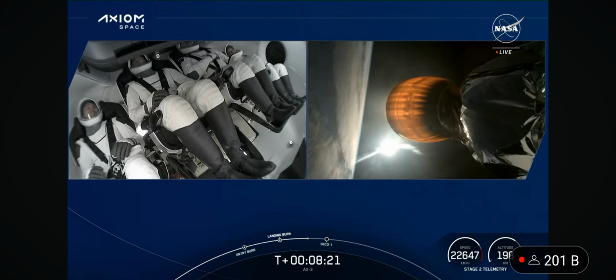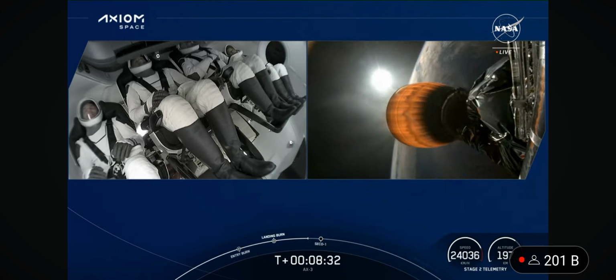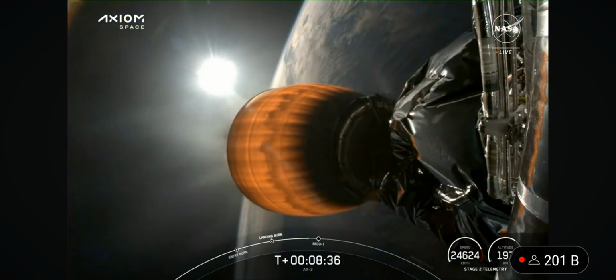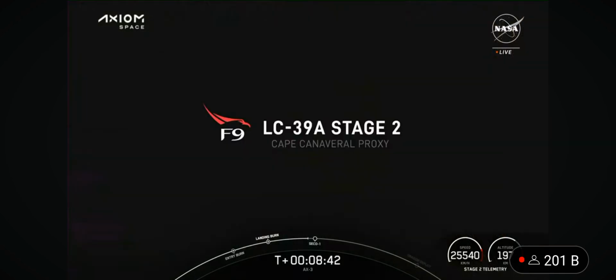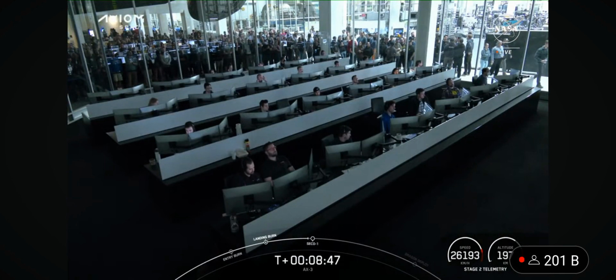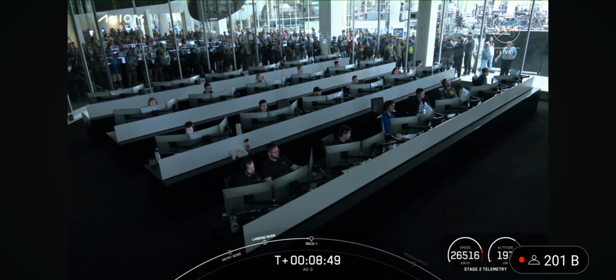Stage 2 is in terminal guidance, and we are about 20 seconds away from that second engine cutoff. Mike will know this feeling very well, going from now almost 4 Gs to microgravity. Copy, as another abort mode is being called out. Now standing by for second engine cutoff.